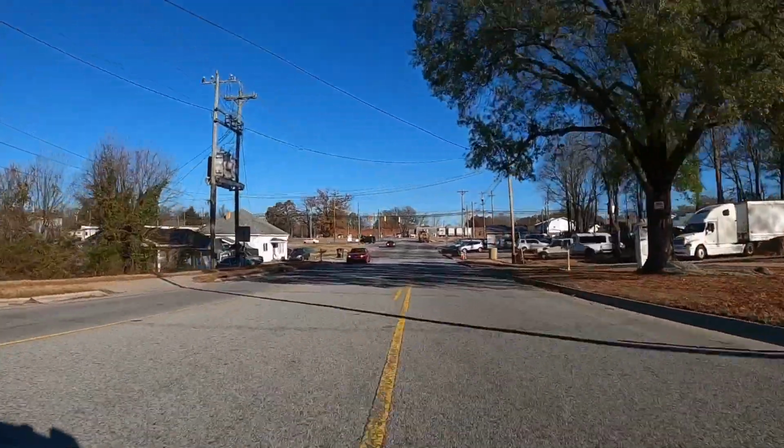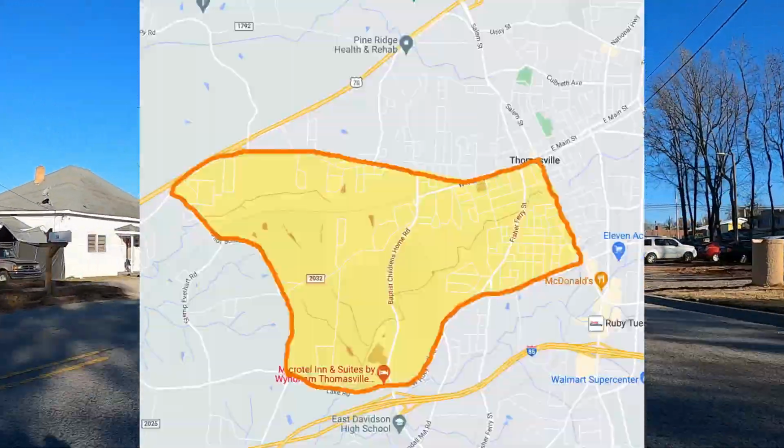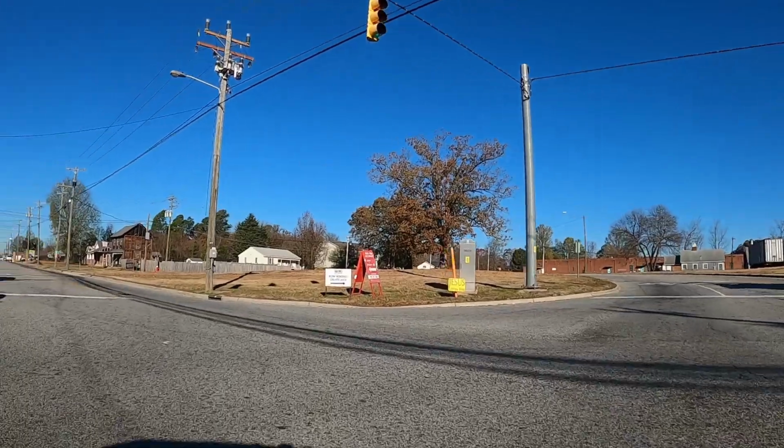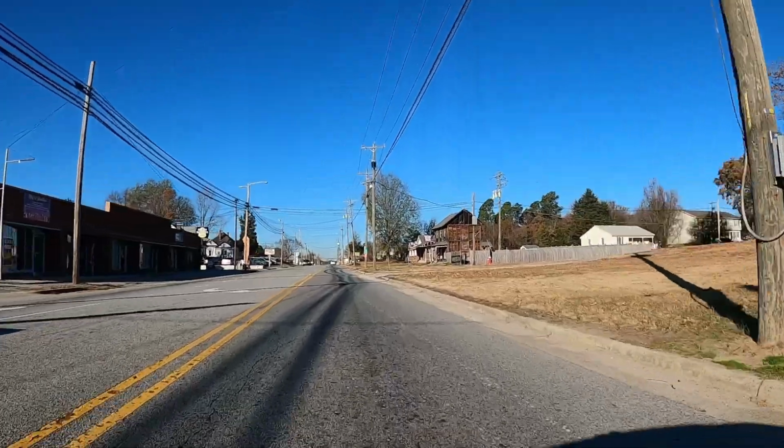This is going to bring us down to the end of Baptist Children's Home Road, and we're going to be taking a left onto Lexington Avenue, which is what West Main Street on the other side of the tracks kind of just turns into as we get to this side of town.